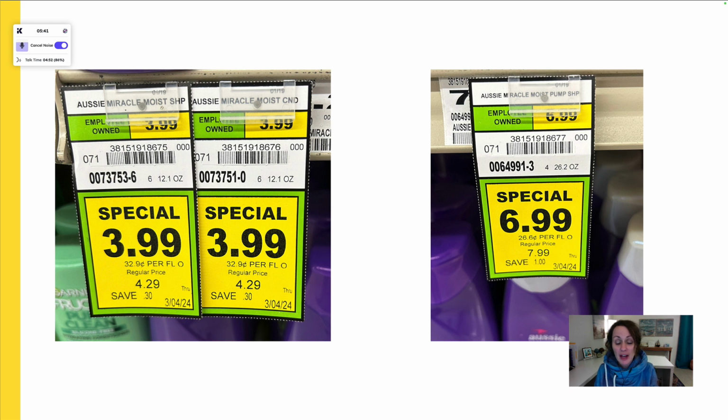Now, if we flip to the other one, we can see that that one is $6.99 for the bottle, but it is 26.6 cents per fluid ounce. So a significant savings. So if we're going to pick one of these just based on the cost per ounce, the cheaper one to purchase would be the bigger bottle.